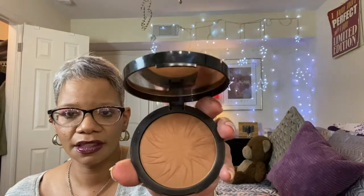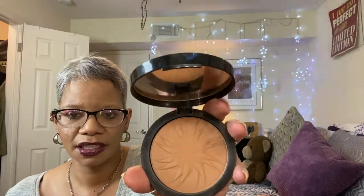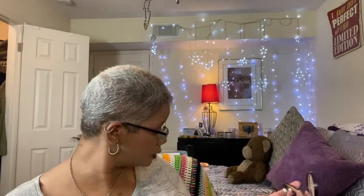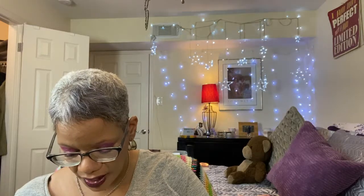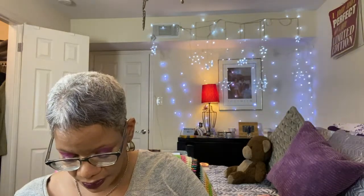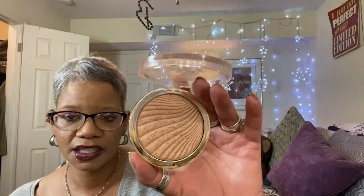So that's that. The Sephora bronzer in 7 Deep, always a good one. It has a shimmer to it, and I really like this one as well. So we'll be keeping that one. I did good on these. This Milani one, I think is gonna be too deep. This is the 05 Sunset Glow. I have to compare it to the other one. One is too deep and one is too light. I think this is the one that's too deep.